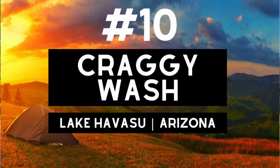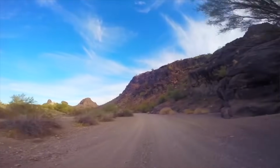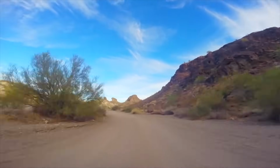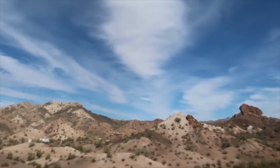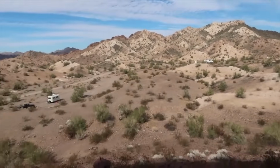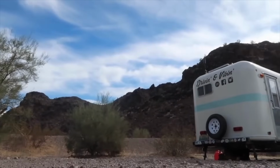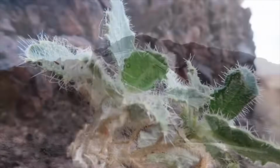Let's get into number 10. Number 10 on the list is Craggy Wash, and this is in Lake Havasu, Arizona. Lake Havasu is a hot spot for RVers in the wintertime, and definitely there is a lot of free camping in the area. Craggy Wash though is our favorite of all the spots for a few reasons. It is a beautiful site and it has nice land formations around it, and you can hike right from your site and kind of explore the area.